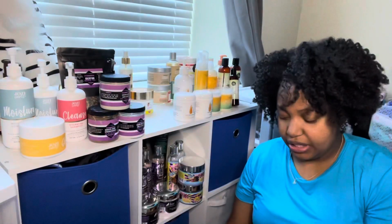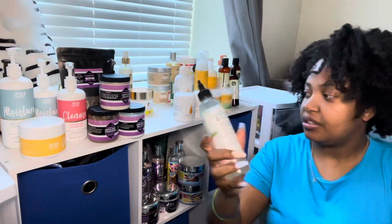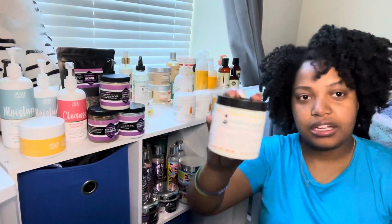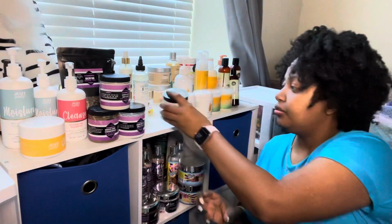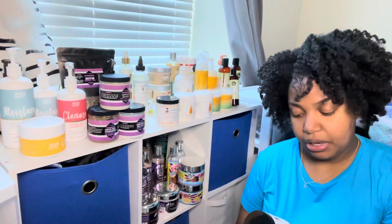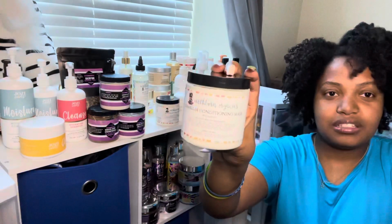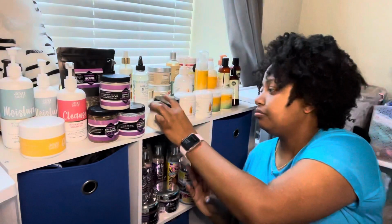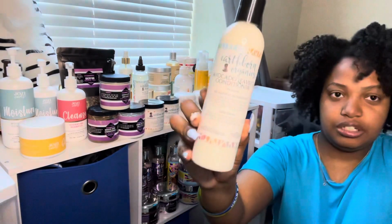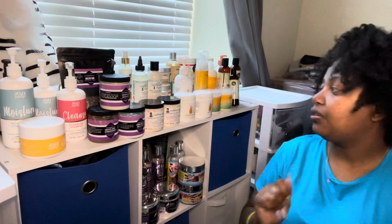Next brand I have is Earthborn Organics. I have their Aloe Curl Cleanser, their Mafura Styling Custard, their Camellia Conditioning Mask, and their Avocado Leave-In Conditioner. I haven't tried these products yet either. Let me know if you want to see a video on it.